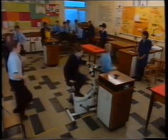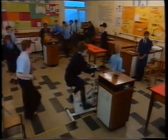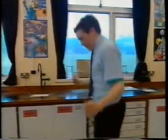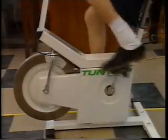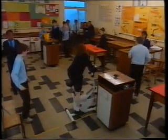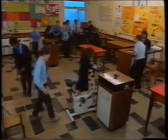This is a model. They're doing circuit training, and their circuit represents an electrical circuit. What they're doing is eating squares of chocolate and then going on to do various exercises. Lifting a bucket, skipping, and riding a bike. So how does this circuit represent the other?